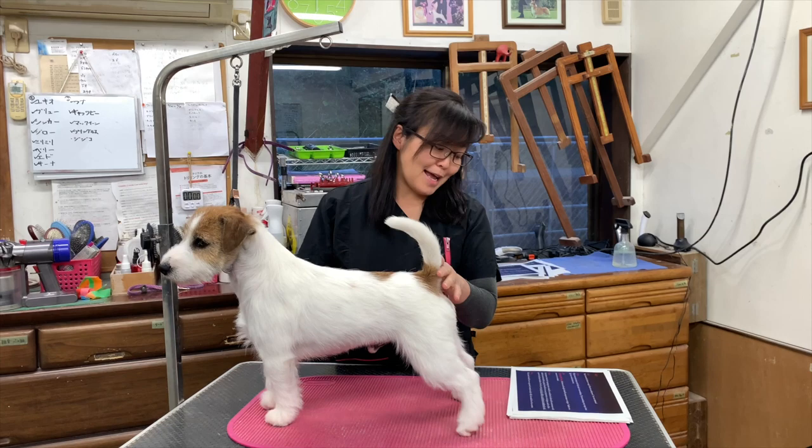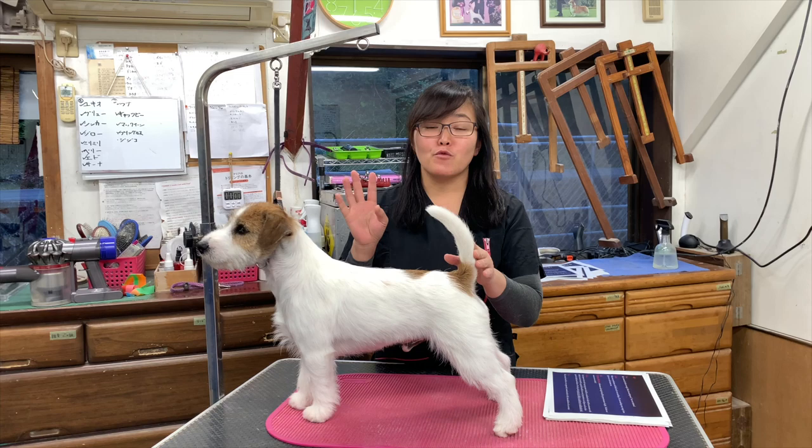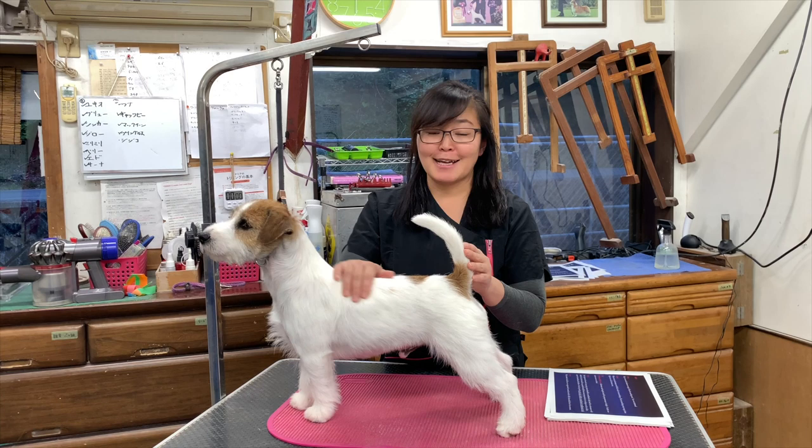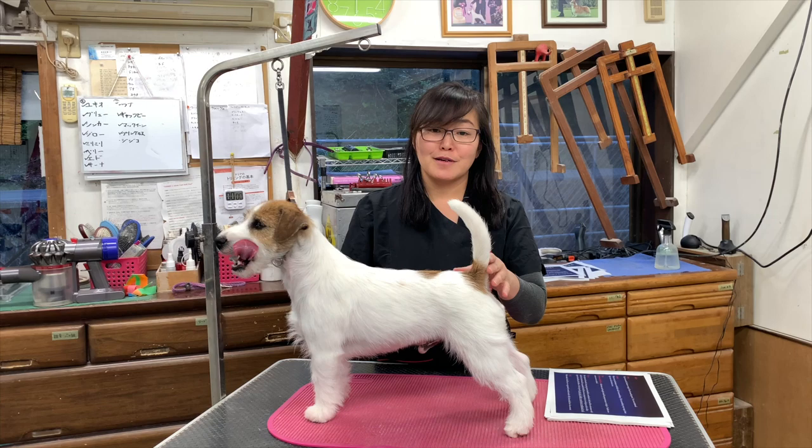Now, I am speaking about the coat. The Jack Russell Terrier has three different types of coat. One is a rough coat, the long one. The second one is a broken coat, like this. And the third is a smooth coat. We have three kinds of different coat, but all three of them must be weatherproof and not over-trimmed.